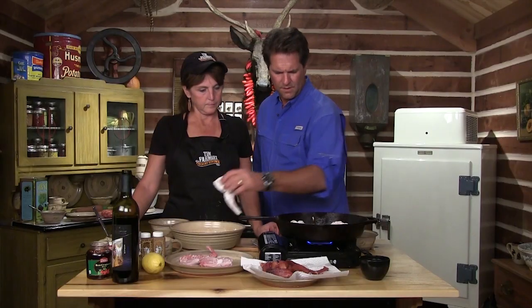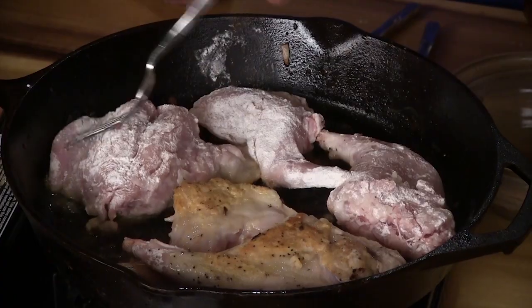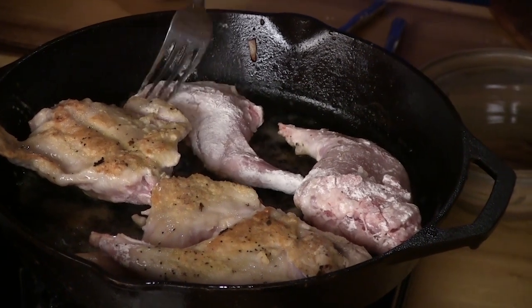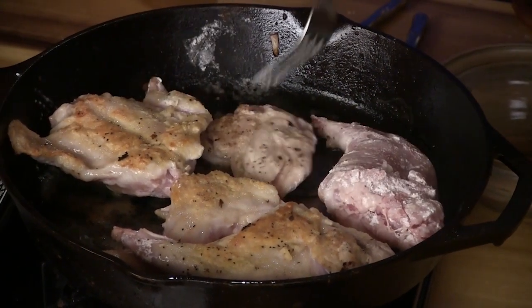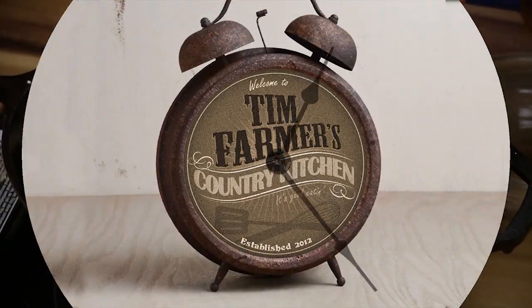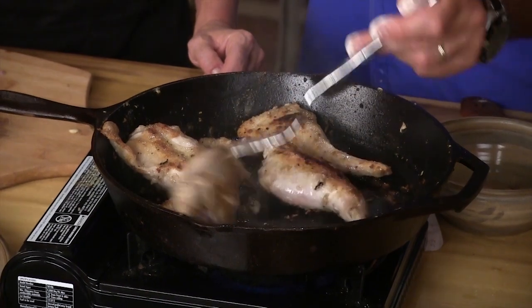That smells good. I like my rabbit. And like I said, we're just going to get this nice and brown. We already started the cooking process. We got it warming up. Okay, now that we're sufficiently browned, we're going to set that aside. Boy, they smell good already.